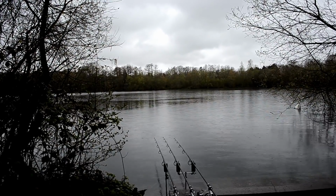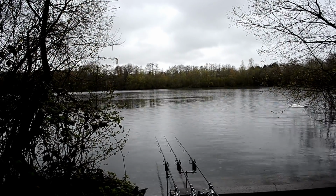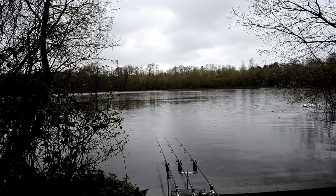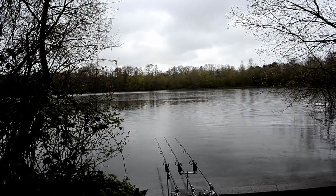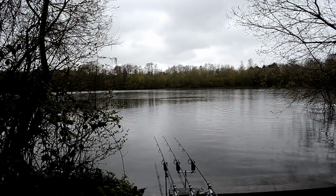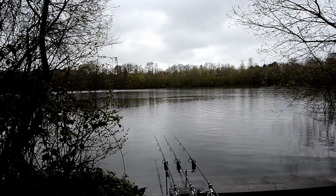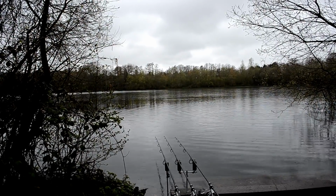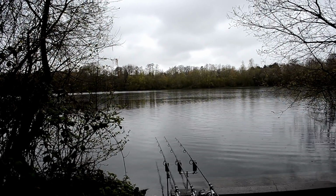I feel like it might just be too many lines out there in this clear water, but we're still learning, and that's the good thing about carp fishing and trying new fisheries. It's exciting, and when you finally do crack that code and get that fish on the bank, that's a real special moment, especially that first bite.